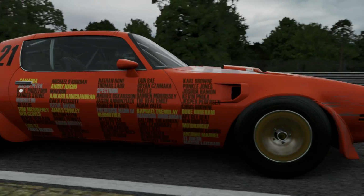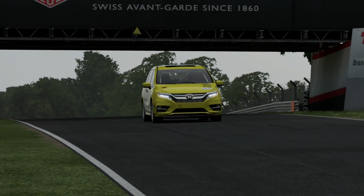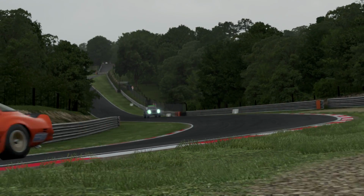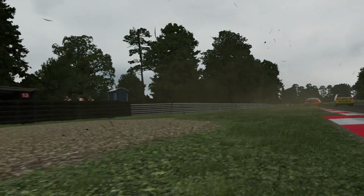The Odyssey was determined to make it as difficult as possible and certainly give my Firebird some grief down the straights. It wasn't going to be an easy pass, so I had to get creative. It's not an easy place to go around the outside. I really wanted to make it stick. In the end, it was my turn to ask too much of the car.